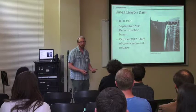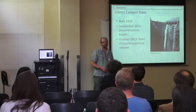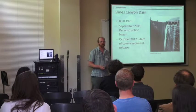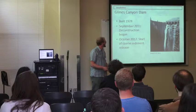It was built in 1928. It's the furthest upstream dam on the Elwha River, and it's a 60-meter concrete arch dam. What this is doing is holding roughly 20 million cubic meters of sediment behind the dam. So 20 times 10 to the 6. You get what I'm trying to say.